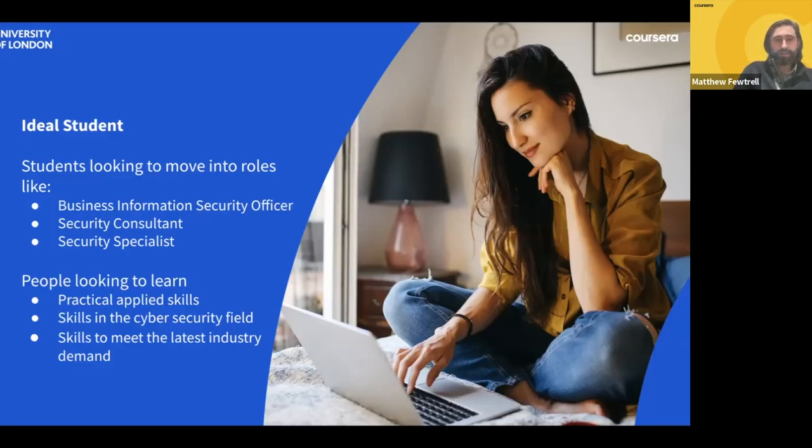Now, who is the ideal student for this course? The students we're looking for are students who are looking to move into roles such as a business information security officer, security consultant, or security specialists. We're looking for anyone who is looking to either reskill and move into a cybersecurity role, or who works in the field and is looking to move into a management level role. We aren't necessarily looking for anyone with a computing background, as this is a non-technical degree where we're not looking for people to have previous coding experience as a prerequisite for the course.